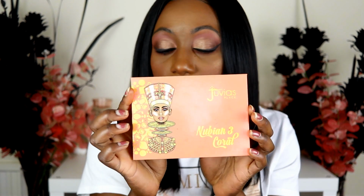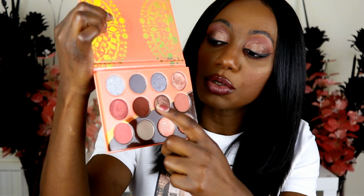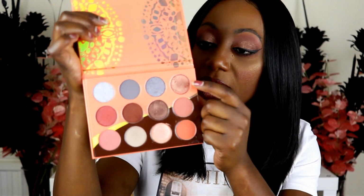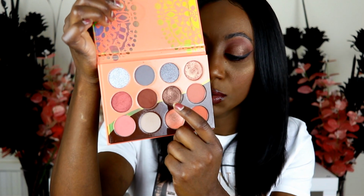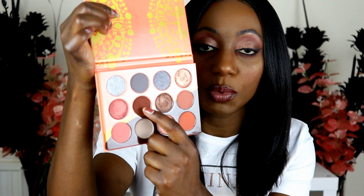Alrighty people, my face is done. I'm just gonna give a quick rundown of what I used, just in case you are interested in the finished look. On the eyes, I went with Juvia's Place Coral eyeshadow palette. I used this particular shade here over the top of my eye. Then I used this one on the crease line and on the outer corner of the eye. Then I went back in with this shade here on the inner corner of the eye, the shimmer shade. And then I also went with this dark brown shade here on the outer corner of the eye. And then underneath I went back with this shade, and that brown as well at the bottom of my eyes.